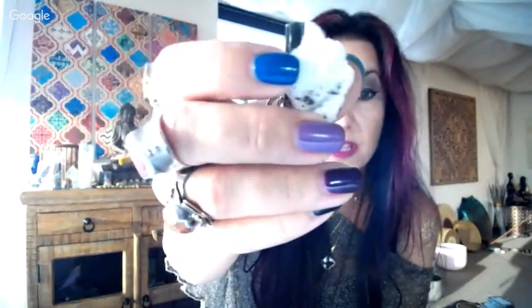By the way, the white that's on your tourmaline is feldspar and quartz. See that? All that white, that is feldspar and quartz. And feldspar has its own metaphysical properties too. You should look them up because then you'll really appreciate the full spectrum of what's going on with your piece.